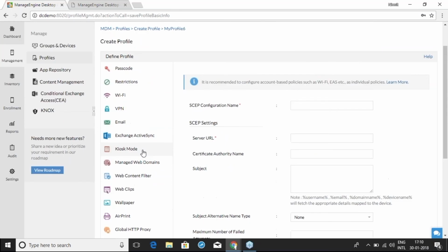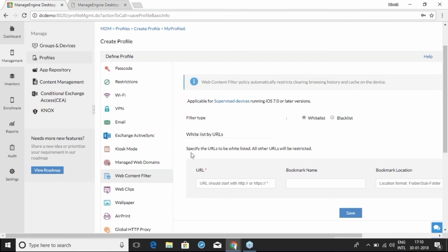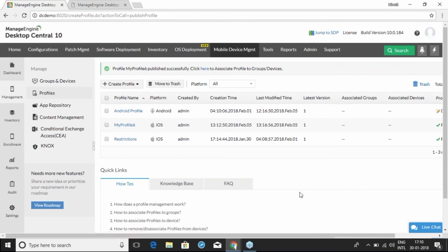Now, as you can see, you have all of these different profiles which you can configure. Once you've configured all of this information, you can save and publish this profile. The next step is to apply the profile to any number of devices in your IT organization. However, it is recommended that before you apply profiles to all the devices in your organization, you test it out on a single device. If you're satisfied with the device functionality, then you can go ahead and apply it to all the devices in your organization. To apply profiles to devices, click on the Groups and Devices option.